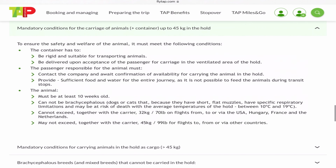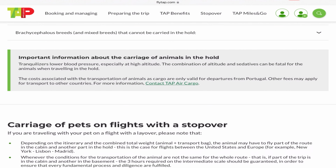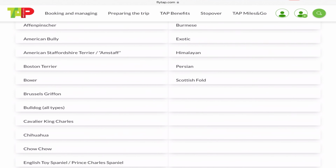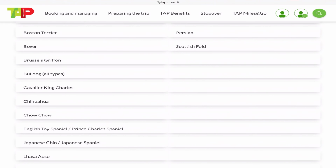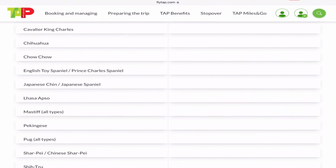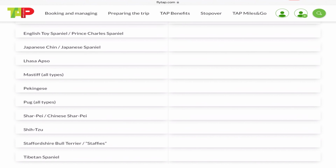But also, and I think more relevant, is your particular breed allowed to fly for health reasons? In general, short-nosed dogs are not allowed to fly underneath in cargo, and that's because of the health implications with regard to their breathing. The experts have done their work, and they have a list of several types of short-nosed dogs that are not allowed to fly at all in cargo. So you have to make sure your particular dog is allowed to fly at all.